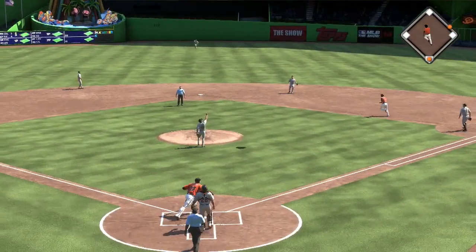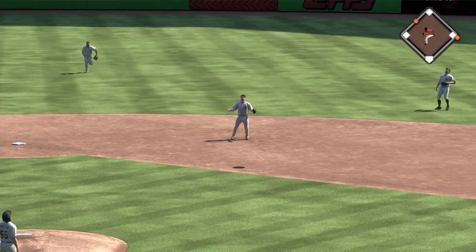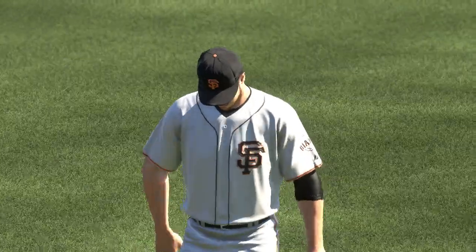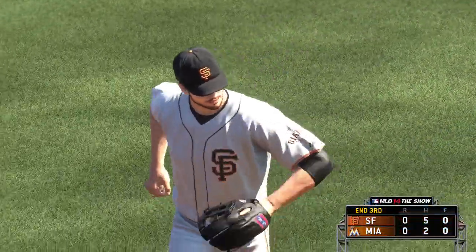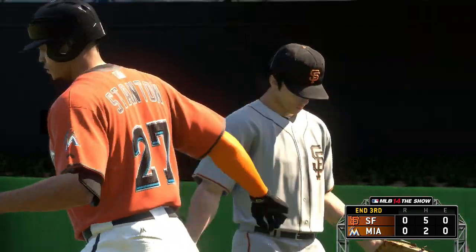Now here's a swing and a high pop-up. Really got under this one. Out near the bag at second. And Scutaro will make the catch, and the inning is over. Hunter Pence will start things out when we come back. We'll head to the 4th, still scoreless.